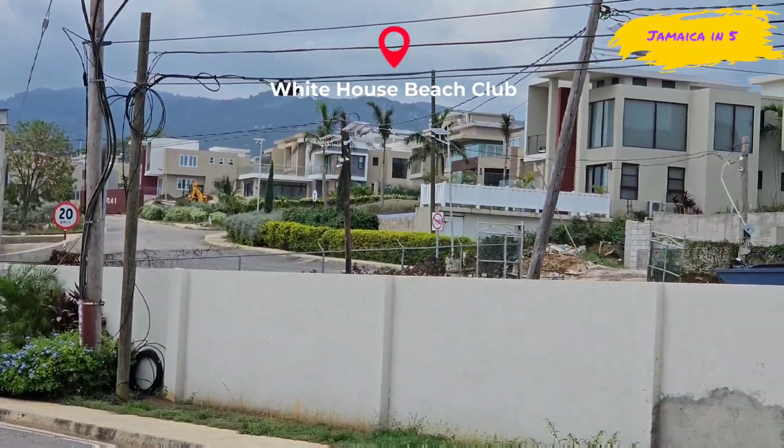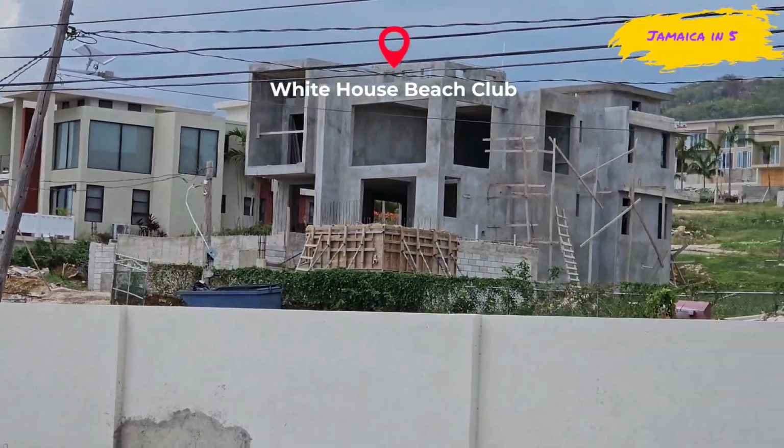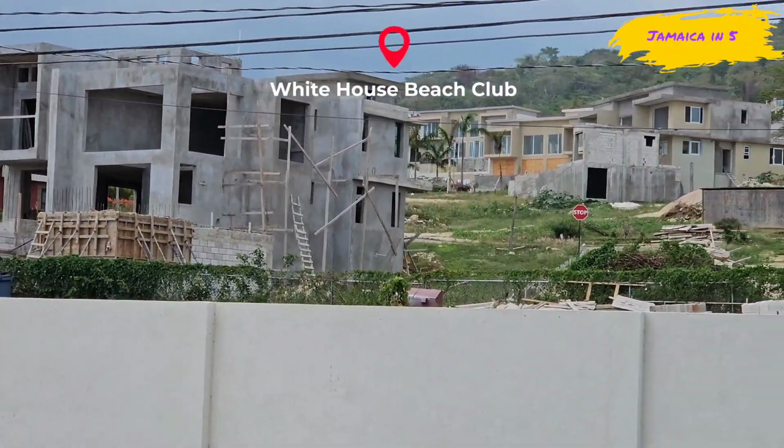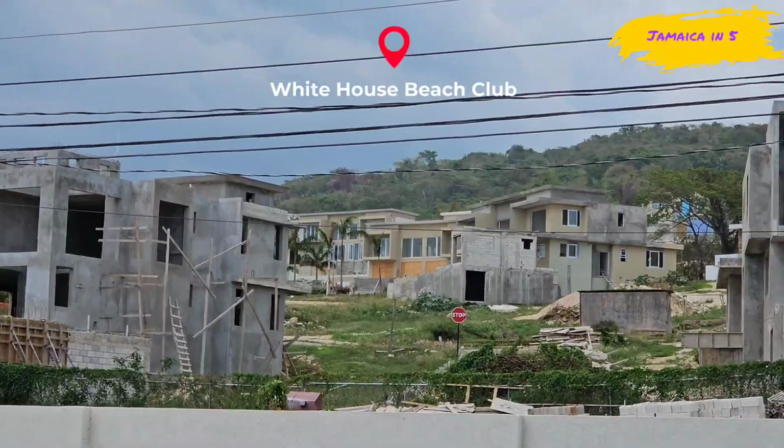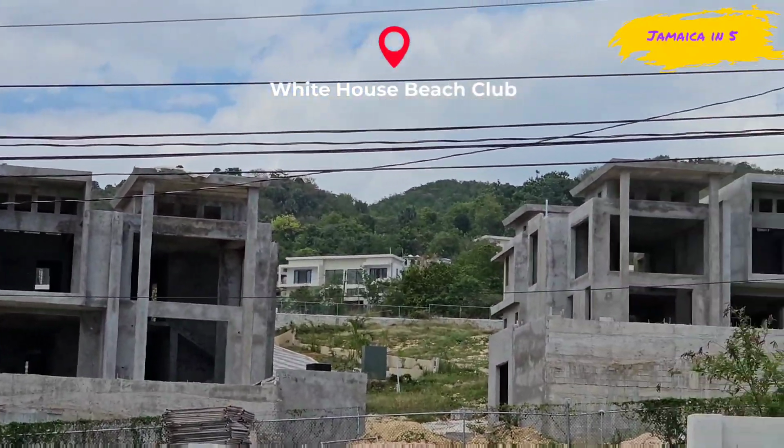So this development is a luxury development. It's on 44 acres of land and it consists of 110 units. Now each unit is going to be a quarter-acre lot.